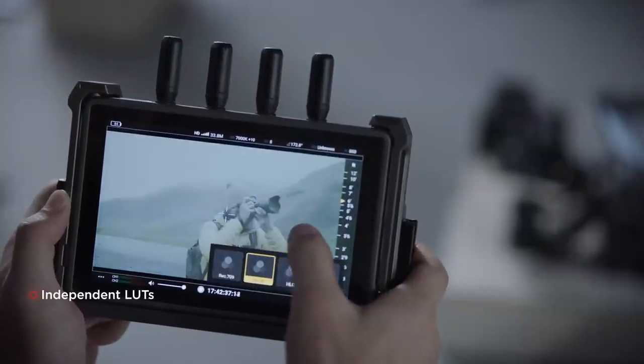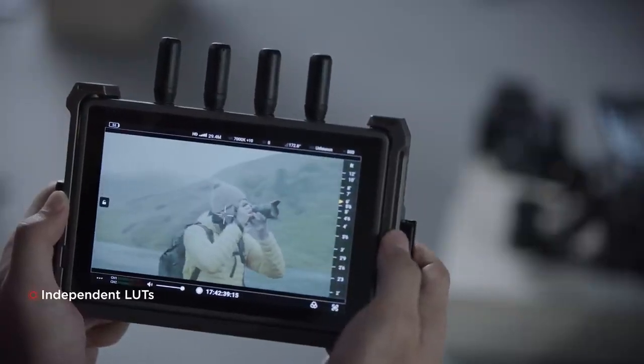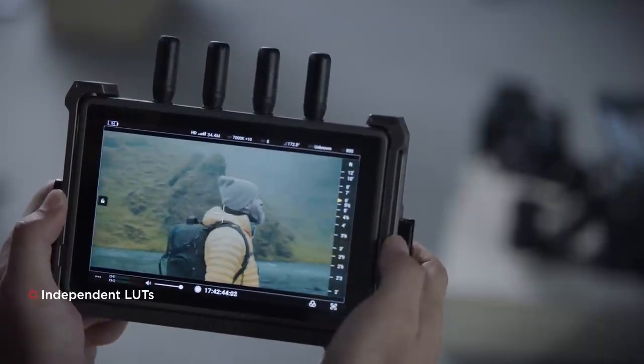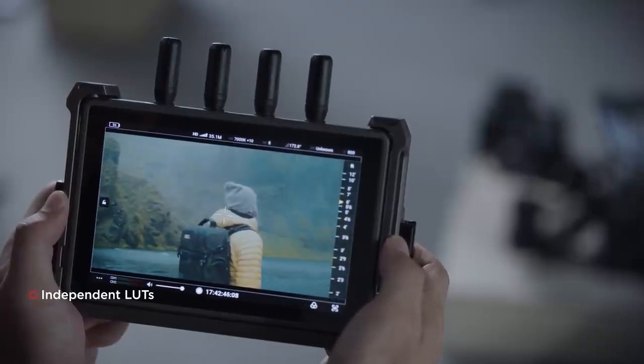When several remote monitors are used in conjunction, each monitor can play back material separately with independent LUTs loaded without interfering with other crew members.